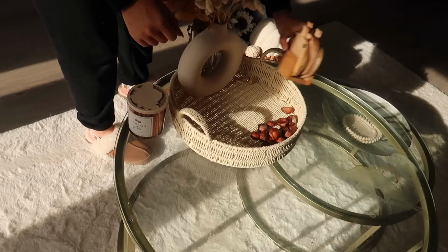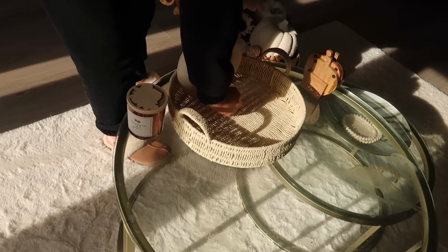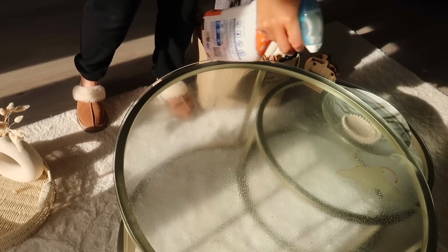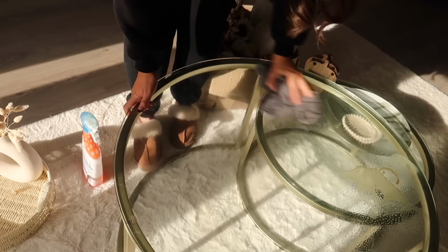And then time to sort out the coffee table. So please ignore the massive tea stain where I knocked the table last night and tea went everywhere. But yeah, just clearing it away. I'm going to keep the little tray and the donut vase. And again, it's a really easy thing to style up with the seasons.